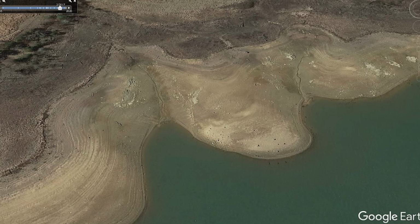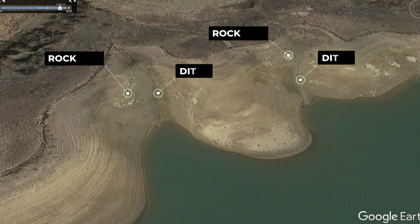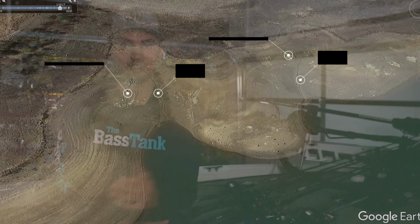A few of the key things I'm going to be focusing on when I look at flats like this are any places where you have a creek channel or a ditch running into a flat. Here are a couple of examples where an old creek channel or a ditch cuts into the flat and provides a little bit deeper water in those shallow flats. In some cases, you even have cover like rock piles or brush right up against that ditch or creek channel. This is an ideal place to find schools of fish on these flats, and it's the exact type of cover I looked for while studying the map.